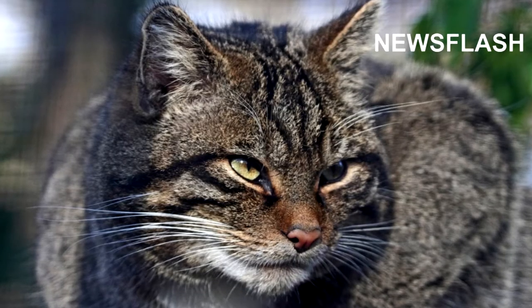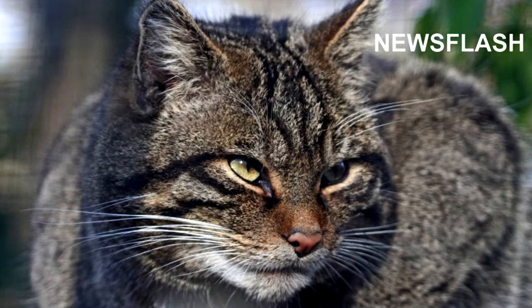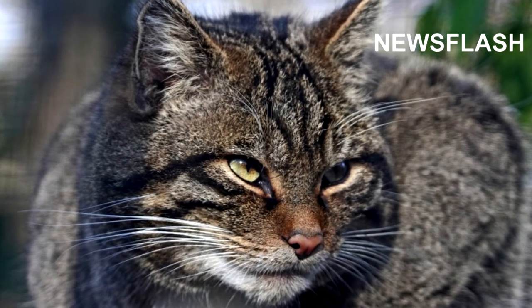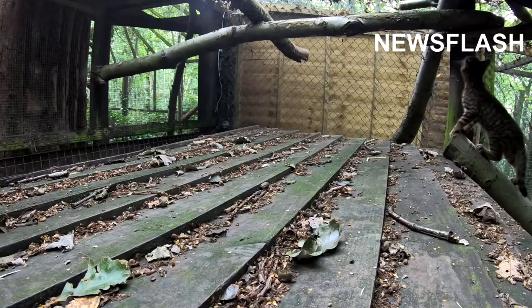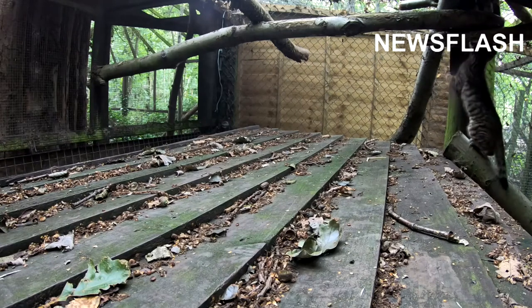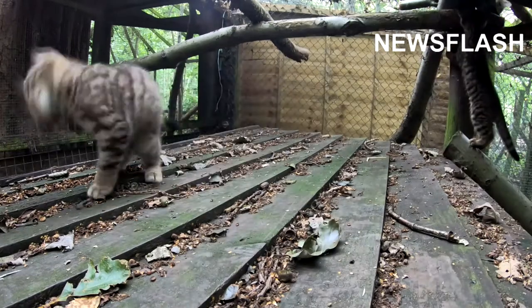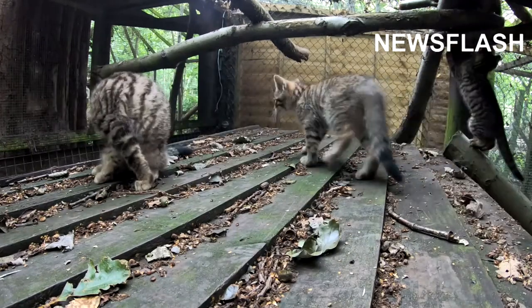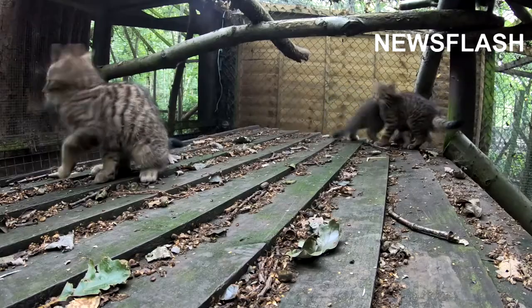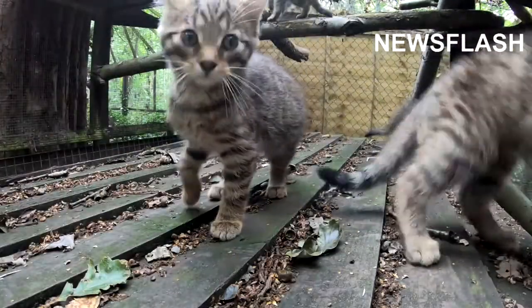It can easily be mistaken for a domestic tabby, but it's a little heavier, weighing up to 8 kilos, and has thick stripes characteristic of the body, along with a thick, bushy tail with a blunt tip. The wild population is thought to be less than 300 individuals, living exclusively in the remote Scottish Highlands, but that population has been declared functionally extinct, which means that there is no longer a viable population left in the wild in the UK.